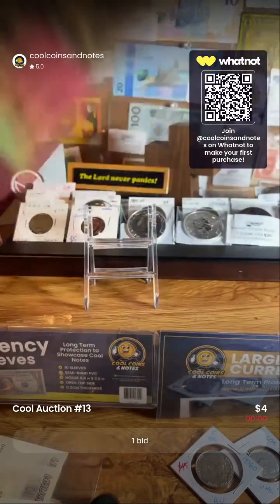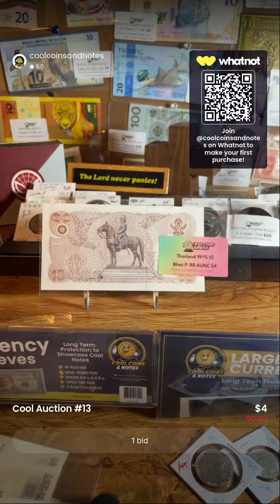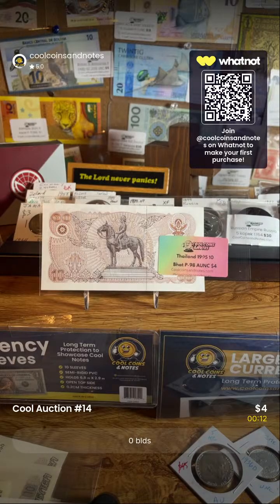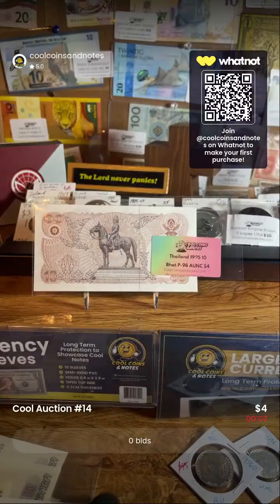Hey, thanks for your purchase there. Yeah, we have stuff organized, so I'm happy to show y'all whatever. Keep the requests coming. We'll show you what we have. If you'd like to see more Thailands, I'll show more. But here's one last one, y'all. There's a 95 10 baht. Put these up.